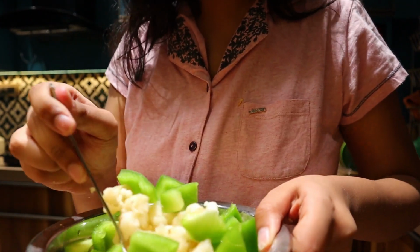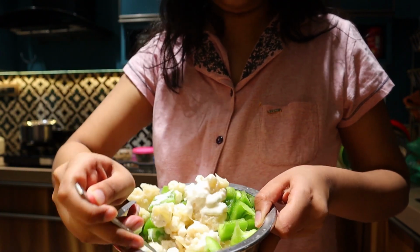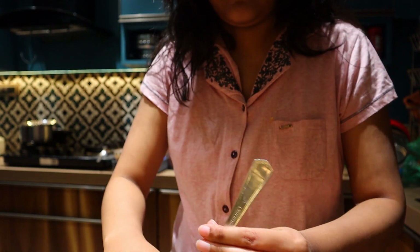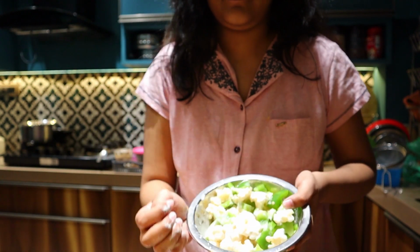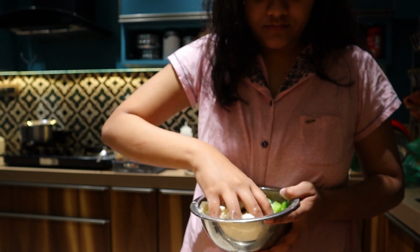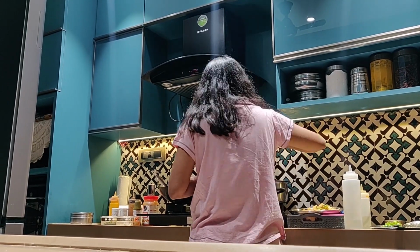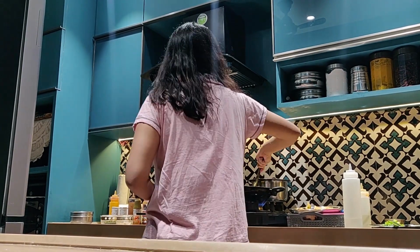So I have added gobi and capsicum. That is it. I will coat this with this white thing, and then we will shallow fry the vegetables. I think I will have to use my hand. Again, for dinner, I wanted to cook something Chinese, and that is why I chose fried rice and some vegetable in hot garlic sauce, because it is easy to make for me.